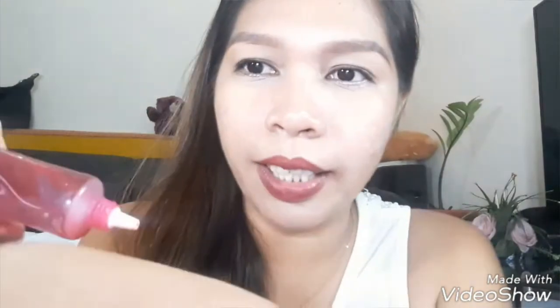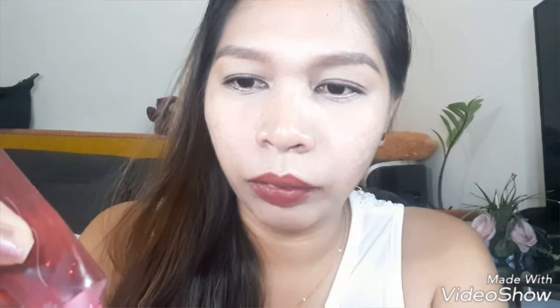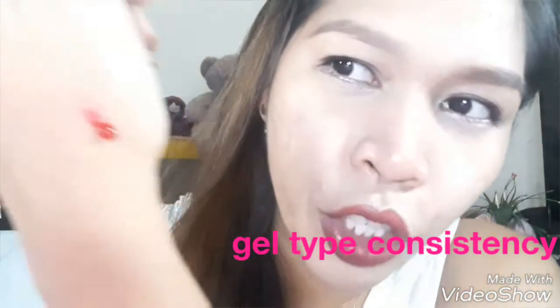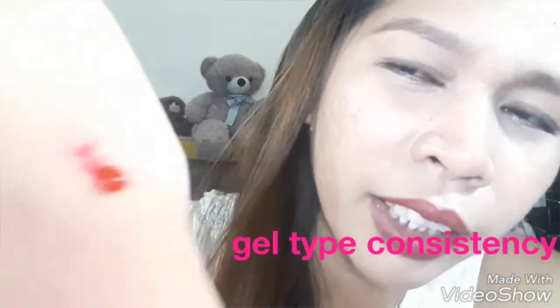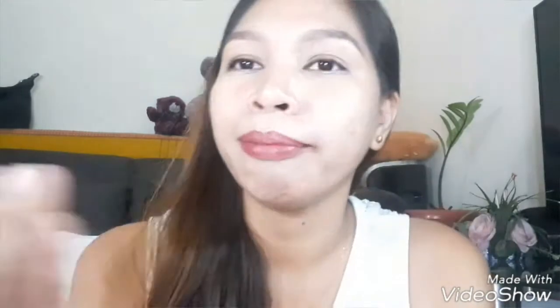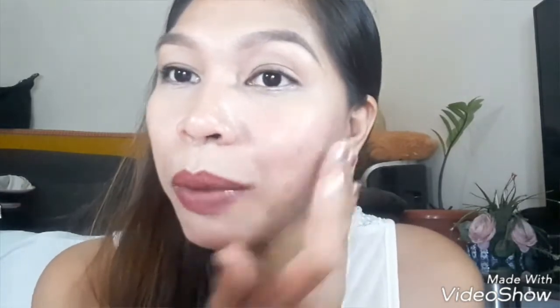Okay, itong consistency na isa, it looks like this. Dami ko nilagay. Yeah, it looks like this. Kita nyo? So, gel type siya. Red na red yung kulay niya, but not so red. Talagang mahahalata mo na tint lang siya. Okay? I'm gonna get a very small amount. Lagay ko sa face ko. Okay, I'm gonna get another one, kasi baka magmukha naman akong sinampal pag sumobra. As much as possible, I want this to look natural.